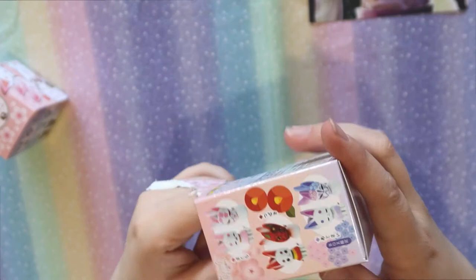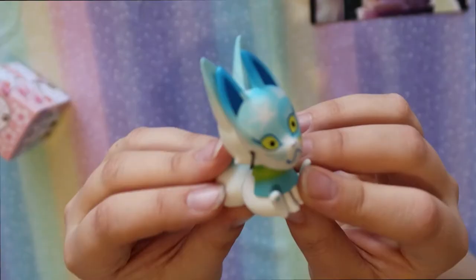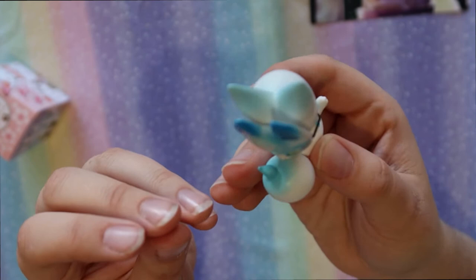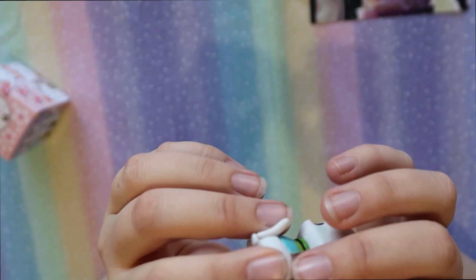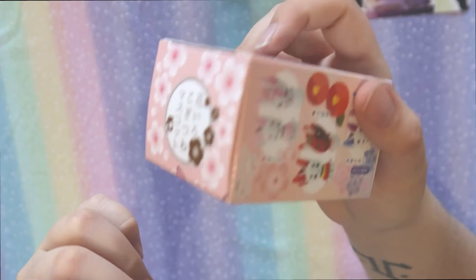Cute! Oh my god. So we have the little blue and white one, and it's got a little mask. Like, that is so cute. And you just move it to the side and move it to the back when you wanna show a cute little fox face underneath. This is so inspiring. I can't believe I've not seen it before. I don't even know what these are called because there's no English on the packaging.